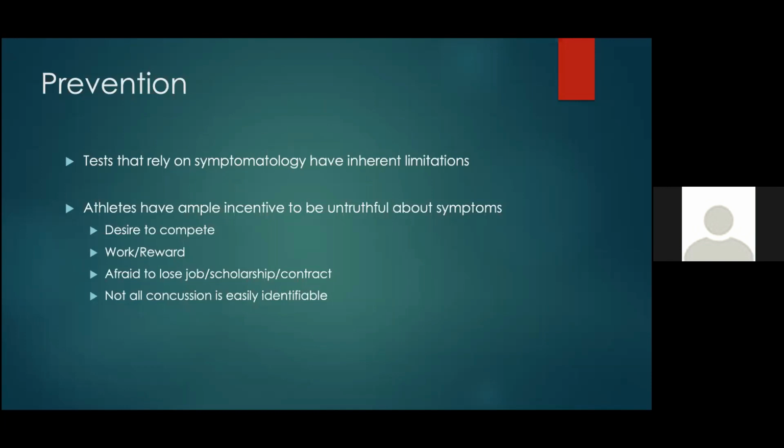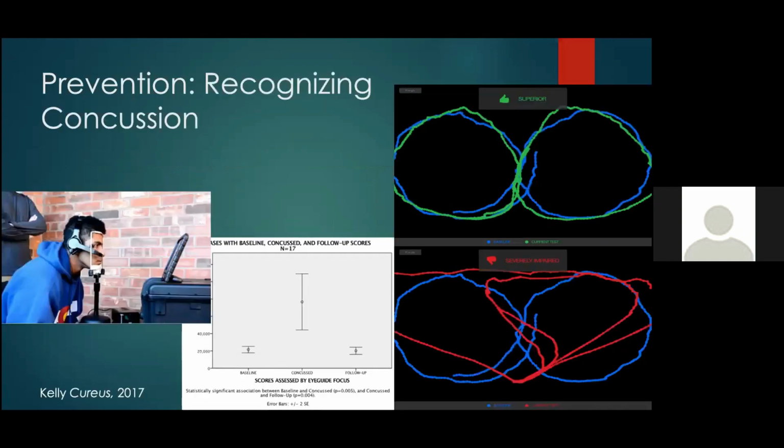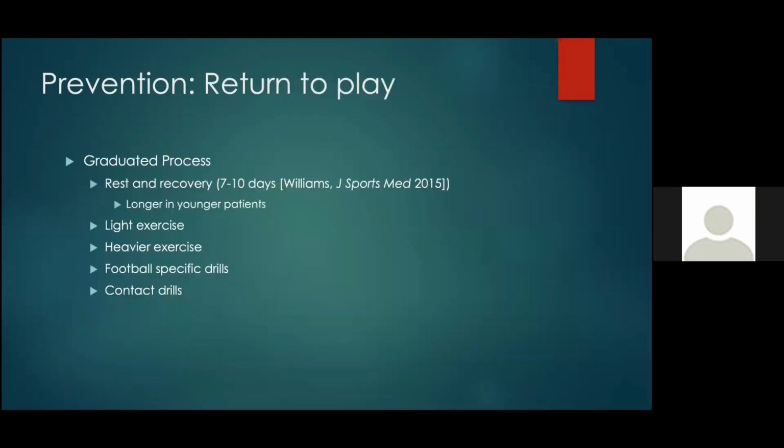So there's plenty of reason that an athlete would not be super cooperative on this exam, and so it really is on the clinician to recognize that and try to do a truthful assessment regardless. I think this is interesting: some people have proposed more objective measures of testing, and there's one that tracks eye movements with an iPad that has been shown to reliably recognize when someone had a concussion. I think tools like this could certainly have a role in the future in evaluating someone who's had a head injury, because again, it's objective and it doesn't rely on the patient to tell you what their symptoms are.